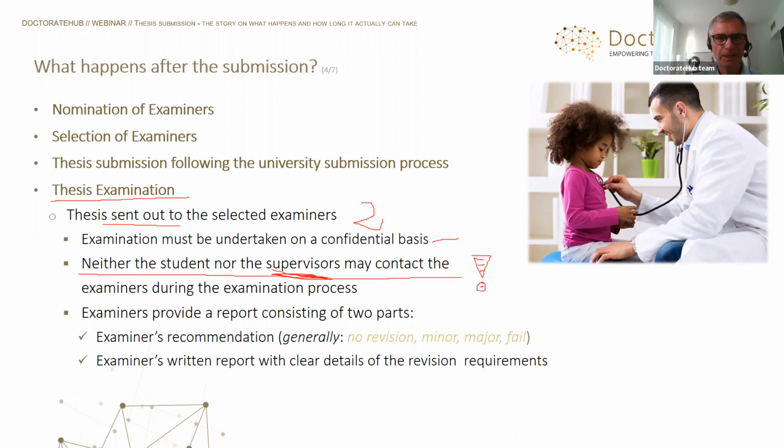And then after they have done their examination, they will do two things. They will write a written report, which should follow, once again, the guidelines and the policy of the university. Even for the examiners, the universities have clear guidelines on how to write, what to write, and what the important parts are which have to be included in the report. And probably the most important part for all of us, that means universities as well as supervisors and students, is that they give the recommendation, which is usually no revision, minor revision, major revision, or hopefully not, fail.